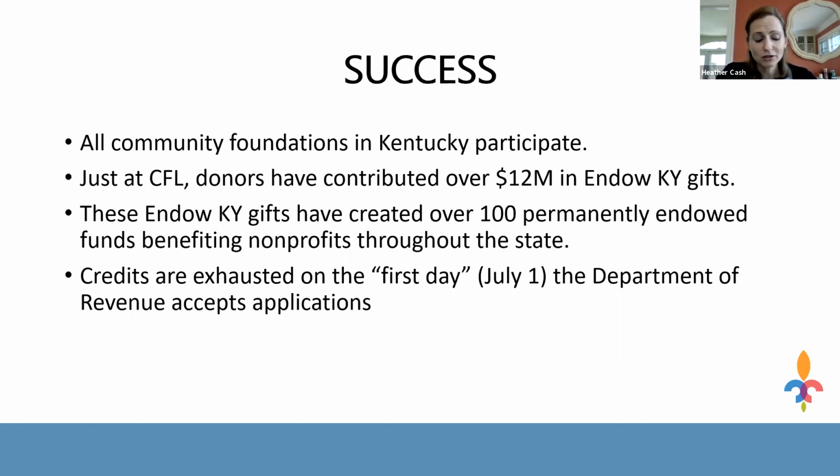At the community foundation alone, we've received over $12 million in Endow Kentucky gifts over these last 11 years. These gifts have helped to create over 100 permanently endowed funds that support nonprofits throughout Kentucky. Now, Jennifer is going to talk a little bit more later about some examples of these types of funds, but they can range from scholarship funds to support students graduating from a particular school or county, to a fund that supports someone's local church.